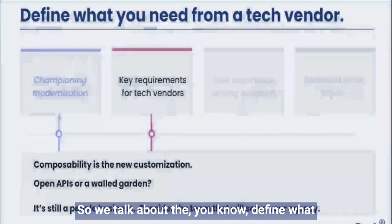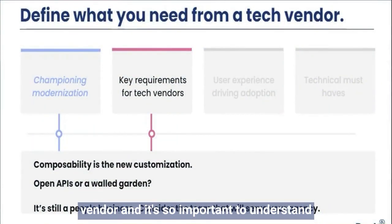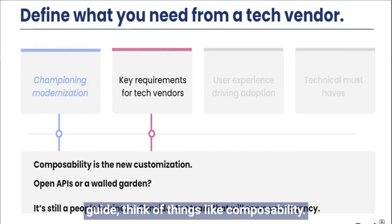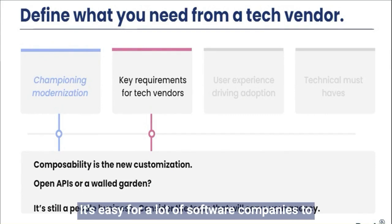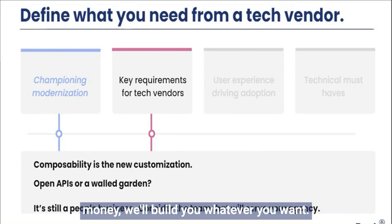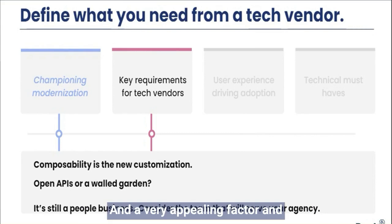So we talk about defining what you need from a technology vendor, and it's so important to understand generally what it is you want. I wouldn't say you need to have the entire recipe for what you want, but what are the things that are important? And when we talk about it in the guide, think of things like composability. It's easy for a lot of software companies to say, well, for the right time and money, we'll build you whatever you want. But rather there are aspects of speed and I'd say economics that make what we call composability a very appealing factor.